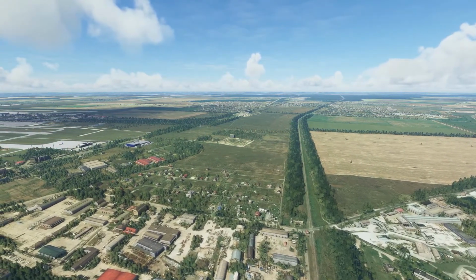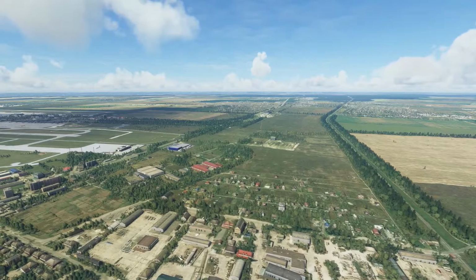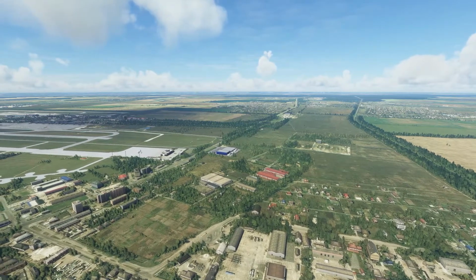But the passenger terminals look good. The colouring, particularly the colouring of the glass on the main Terminal D, and the stairways inside there, gateways, they look very accurate. The night lighting is lovely.